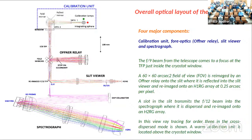if you want. And then in spectroscopy, we have two modes, grating with cross dispersed, and prism mode. This is in a wheel, so you can rotate, and if you want cross dispersed, you can rotate and you can have the cross dispersed prism.